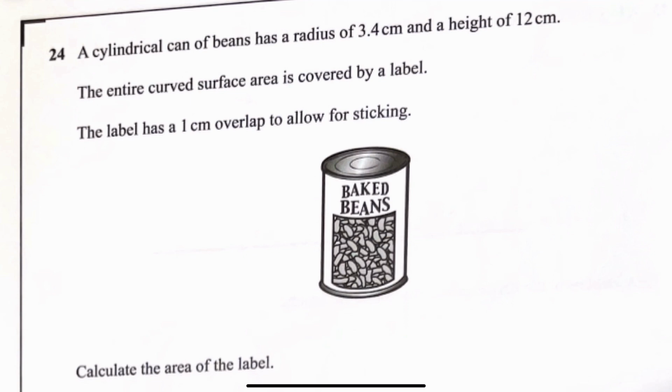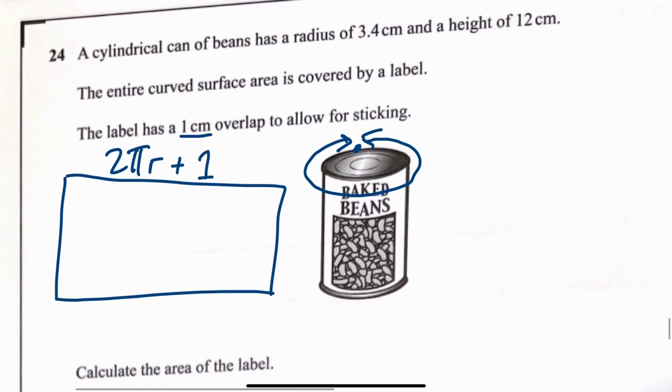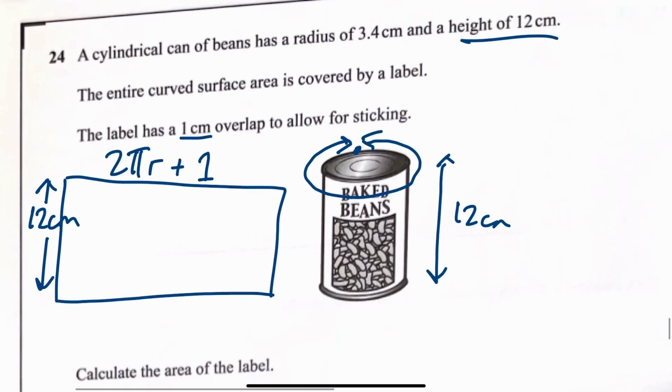Right, you imagine if you unfold this, and I'm not talking about the overlap here, but if you just unfold it, the length of that is the circumference. So what the circumference is, remember, it is 2 pi r. And then you've got this 1 centimetre overlap, so it's 2 pi r plus an additional 1 centimetre. The height of it, we're told, is 12, so that's 12 centimetres here as well. So you can work out your area.